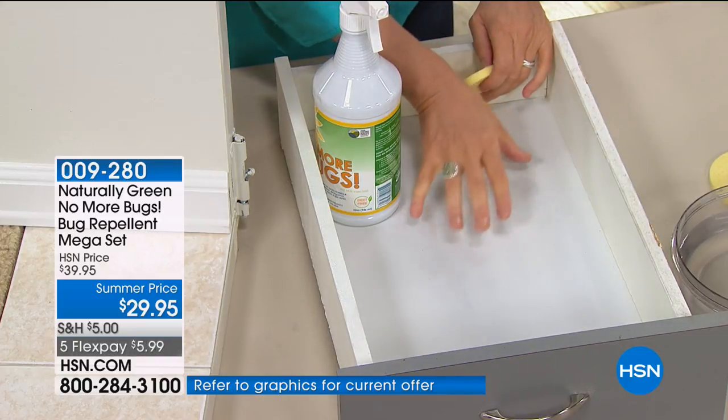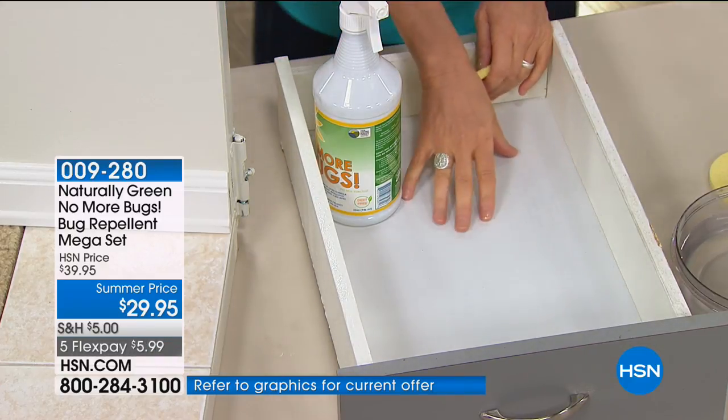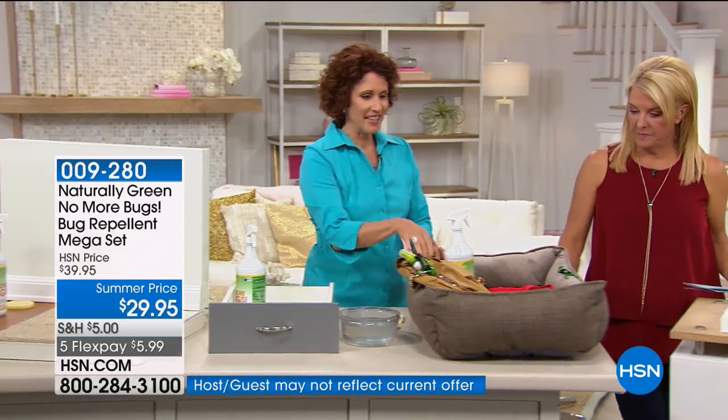Same thing with your drawers, right? You know, with your sweater drawers, all of that. That's so smart. Okay. This is it, you know.